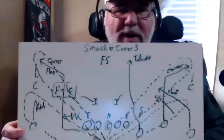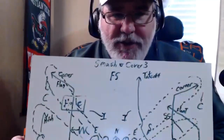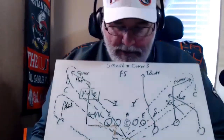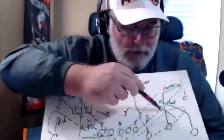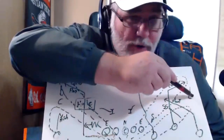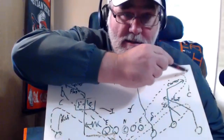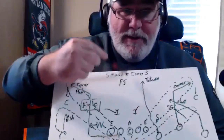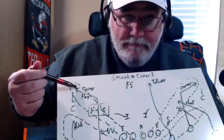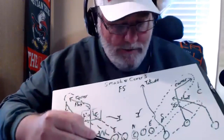Now I want to show you the same play versus cover 3. What's brilliant about this offense is you do not have to change plays to the coverage because it attacks all different types of coverage. Now in cover 3, the strong safety comes down here because he's covering that flat zone. This corner is off because now he's covering a deep zone. The free safety is covering the middle deep zone, and this corner is covering the deep zone over on this side.